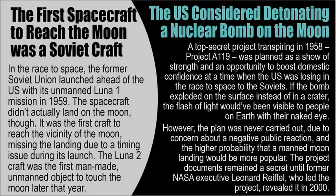The first spacecraft to reach the Moon was a Soviet craft. In the race to space, the former Soviet Union launched ahead of the US, with its unmanned Lunar 1 mission, in 1959. The spacecraft didn't actually land on the Moon though. It was the first craft to reach the vicinity of the Moon, missing the landing due to a timing issue during its launch. The Lunar 2 craft was the first man-made, unmanned object to touch the Moon.